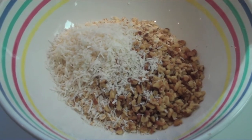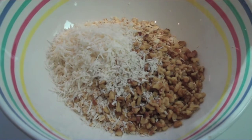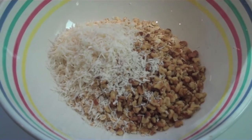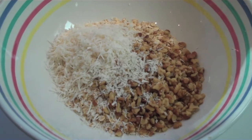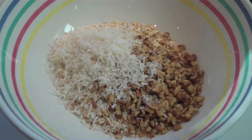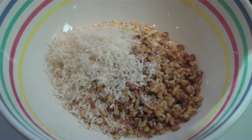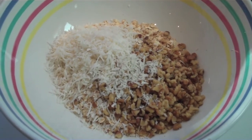Although you can use any type of nut in your granola, I like walnuts because they are one of the only nuts that provide essential omega-3 fatty acids. 1/4 cup of walnuts gives you 2.5 grams of omega-3 fatty acids. All nuts are otherwise high in the good type of fats, and if your kids have a nut allergy, you can substitute seeds like pumpkin or sunflower seeds.